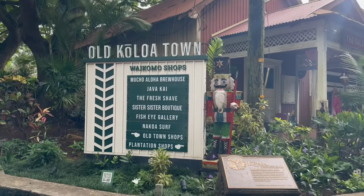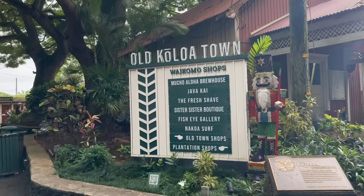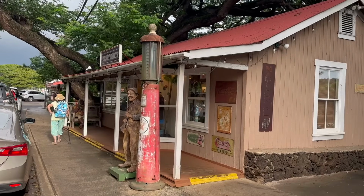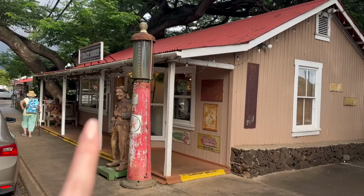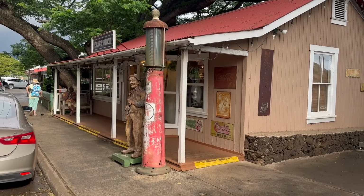So now we're stopping by Old Kauai Town, and of course there's things to eat. Of course, Crazy Shirts. I remember hubby bought a shirt 25 years ago from Crazy Shirts and he still has it. Maybe we need an update.